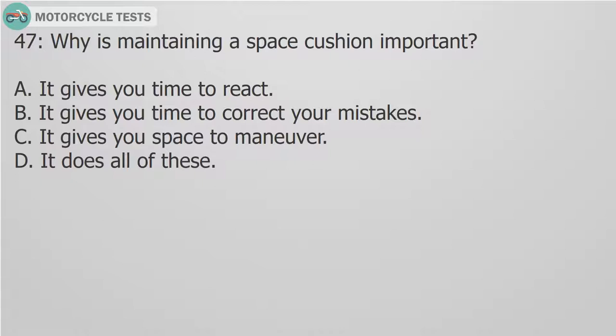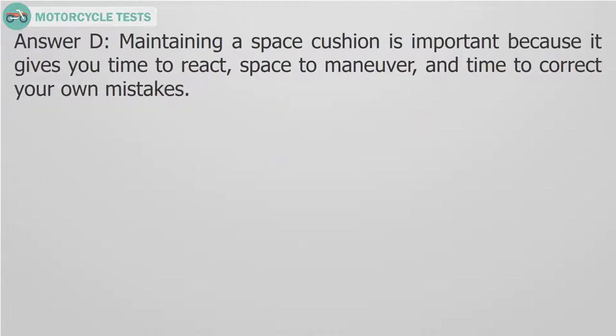Answer D. Maintaining a space cushion is important because it gives you time to react, space to maneuver, and time to correct your own mistakes.